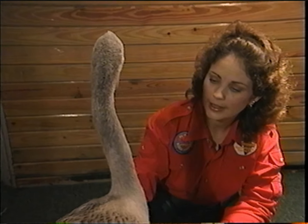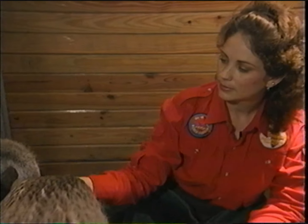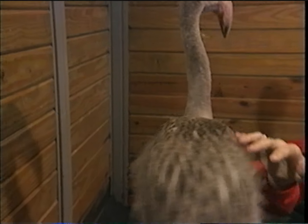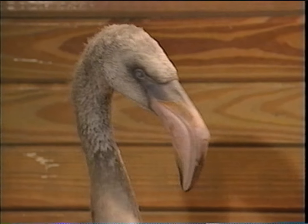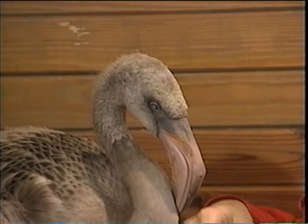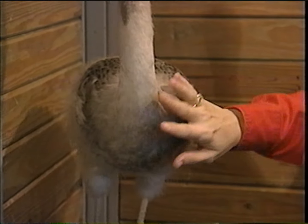Hi. Good bird. Hi, Popeye. This is Popeye. He's a Chilean flamingo. He was injured when he was first hatched in his right eye, and we've had an optometrist come in and do some surgery on it. He's a little over 3 months old.